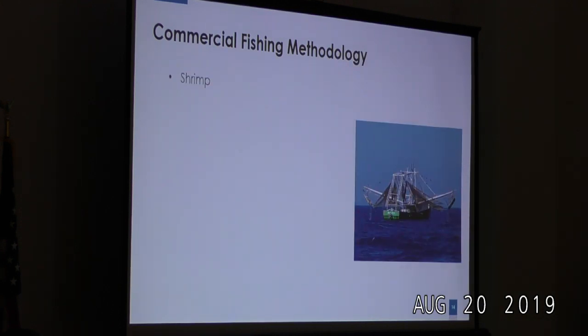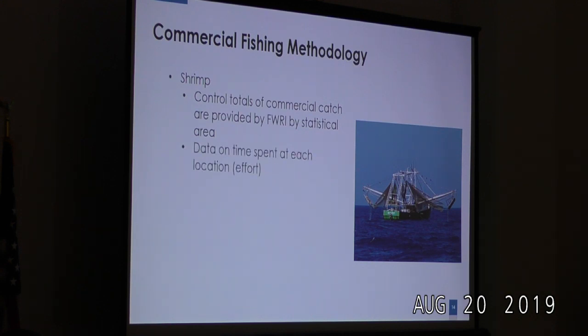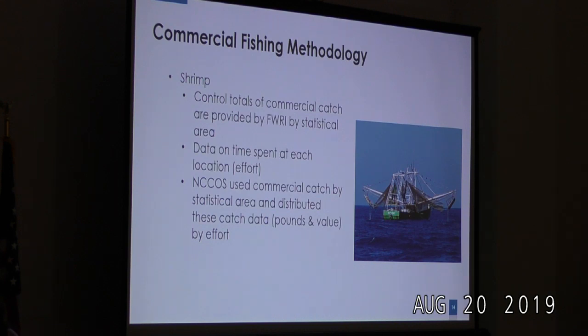The commercial shrimp analysis was done slightly differently. We still have the control totals by statistical area, but instead of habitat maps, what we have is the amount of time spent in a given location. So we can build a map of effort throughout the sanctuary for where they're spending time. One of the assumptions we do make is that an hour spent in location A would yield the same catch as an hour spent elsewhere. So, again, MCAS used the commercial catch by statistical area and distributed this catch data by pounds, value, and effort.